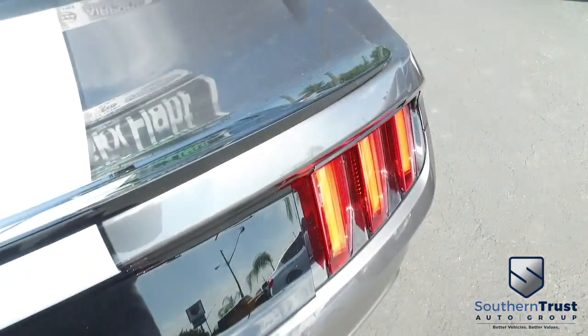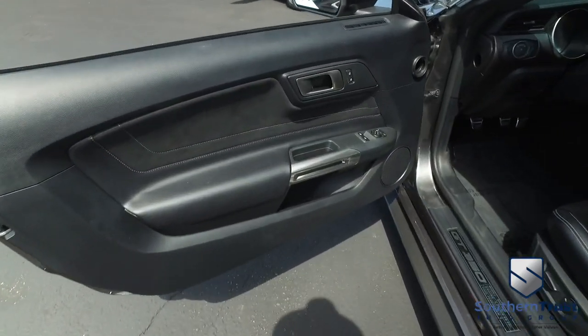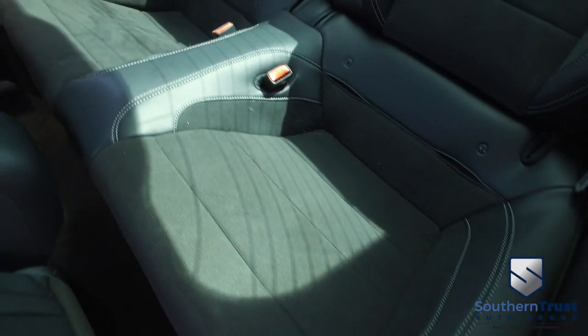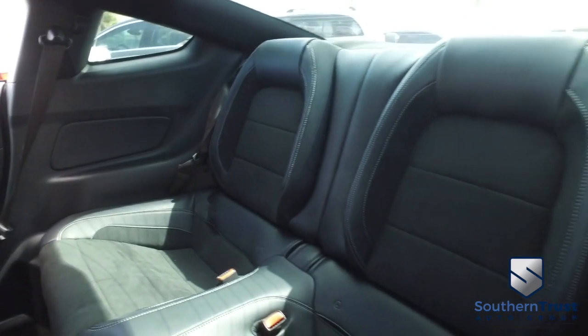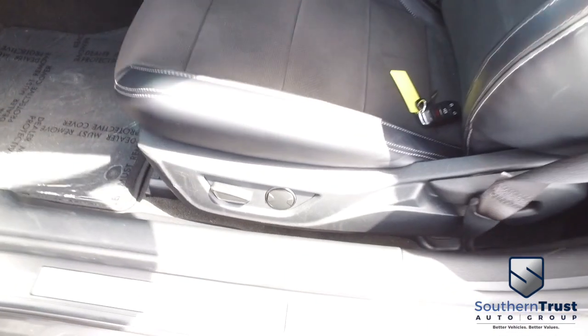Plenty of room for a weekend or a week-long getaway. Massive cargo space in this beautiful Cobra, guys. Power windows, mirrors, door locks. Guys, look at that beautiful leather seating. No rips, no stains, no tears. Southern Trust HD clean machines. If other dealers aren't going in and out of their vehicles with high definition cameras, they probably got something to hide. Guys, you got power seating up front.